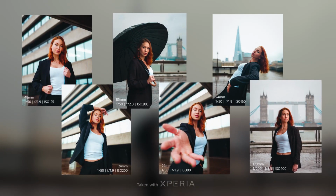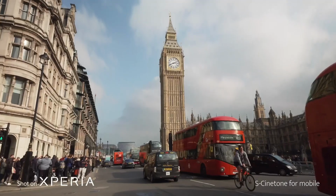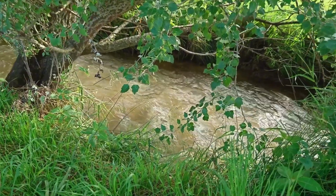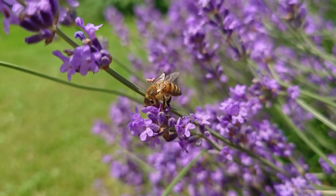This device offers impressive video recording features. You can record videos in 4K at 30 FPS, 60 FPS, and even 120 FPS for smooth, slow-motion footage. The video quality is very good with crisp and accurate color.